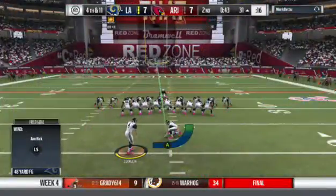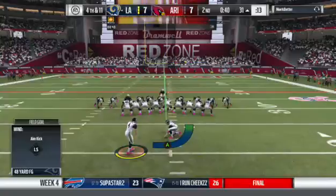Now it's Zerline to try the Ram field goal. From the right hash, this from 48.